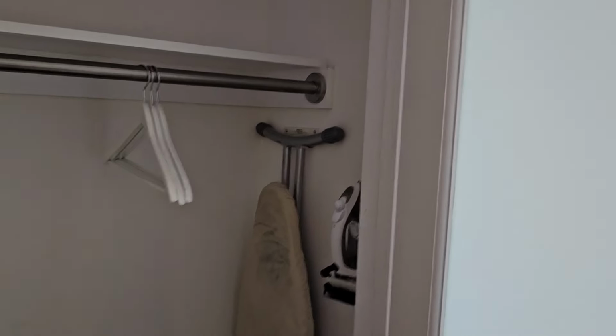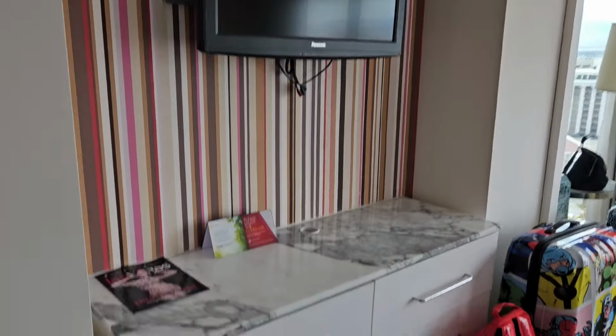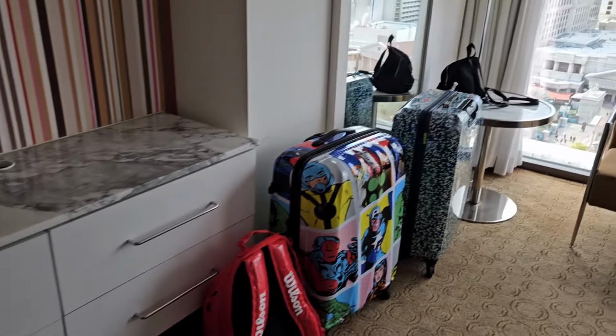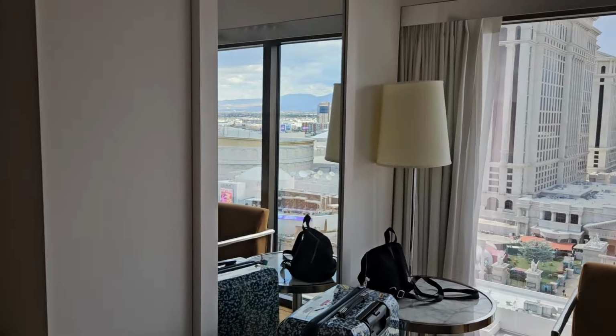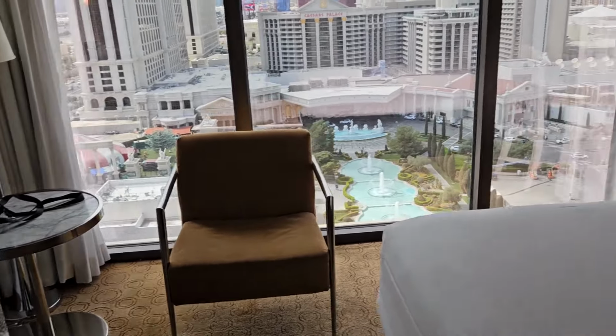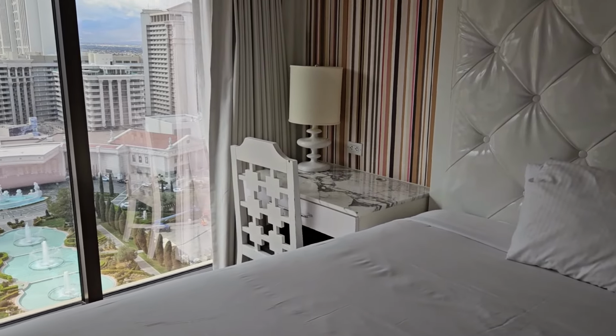See the usual kind of ironing board. TV, and we've got kind of a desk area with some drawers. We've got the big long tall mirror here, lamps, a table and a chair here, and then I'll go back to the view in a minute. There's the desk and a chair there as well.